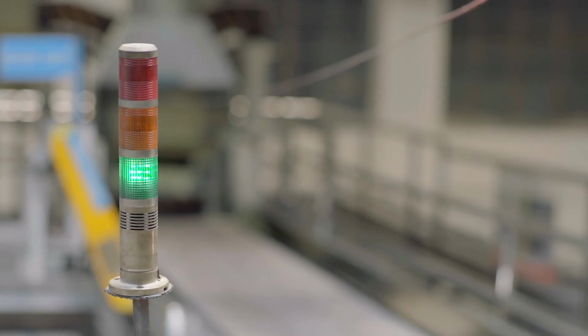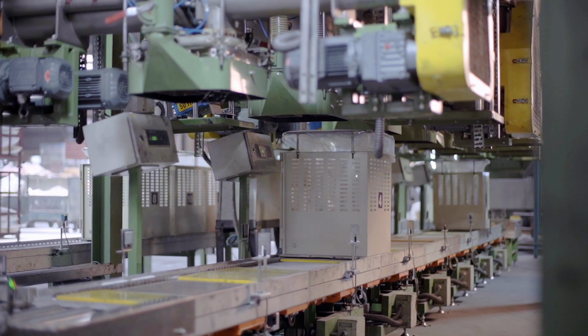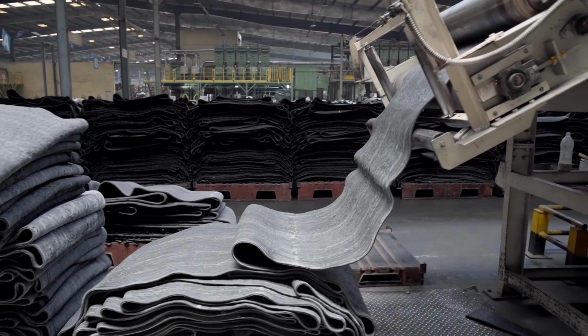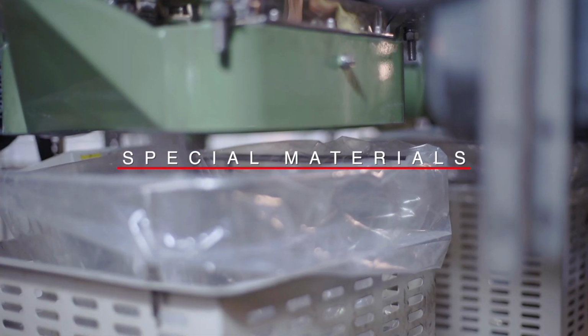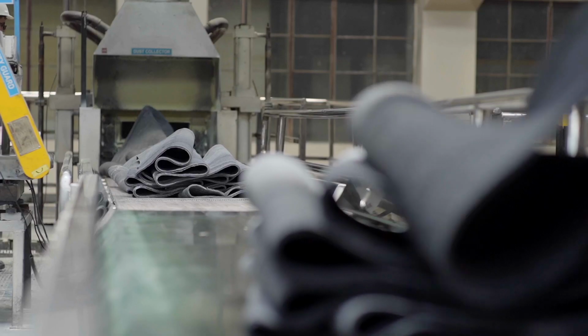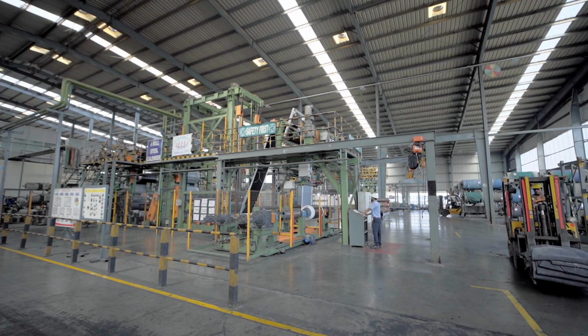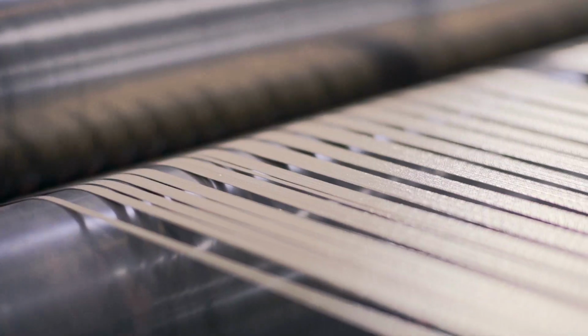Fail-safe mechanisms are incorporated during the mixing stage to deliver consistent product quality for every tire coming off the line. Special materials are added during this process that help to lower the rolling resistance of the tires and provide better fuel economy. Composite sheets are formed during the calendaring process.